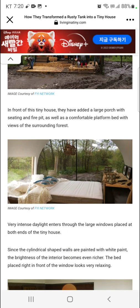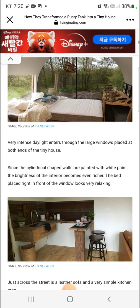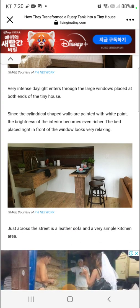Comfortable platform bed, no springs, platform bed. The platform bed is very large, spacious inside. Intense daylight. I would have said a lot of daylight, but just one simple word, intense, is just enough, and it summarizes everything. Intense daylight enters through the large windows placed at both ends of the tiny house.